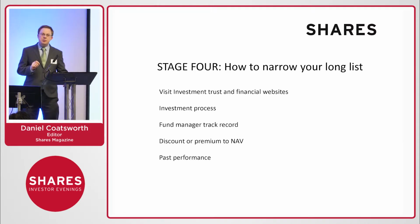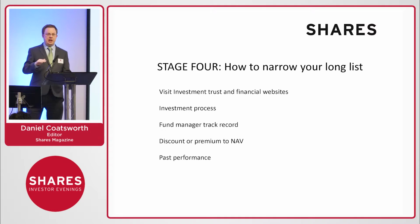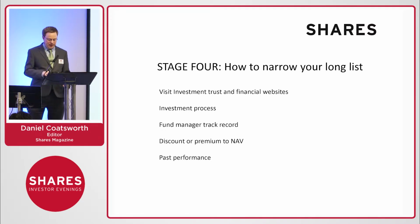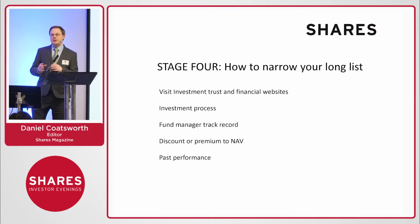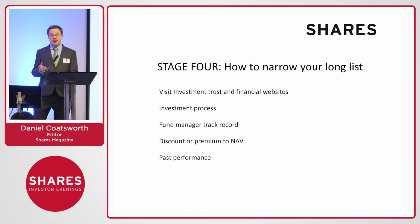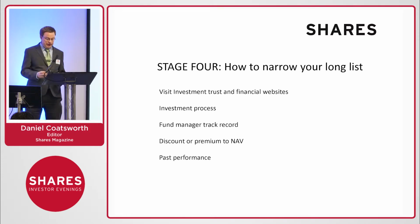So I also think it's very important to work out, when you're buying shares in investment trusts, are you actually paying more or less for the underlying assets? That's where you come into this concept of premium or discount to NAV. The London Stock Exchange's website will publish the latest NAV figures. Some of them it does on a daily basis, some less frequently.